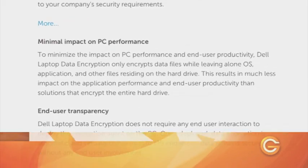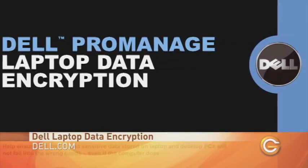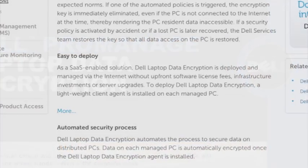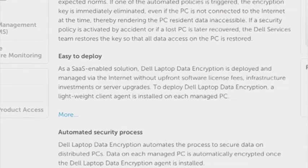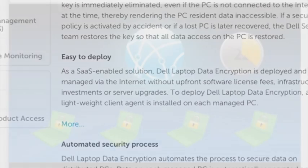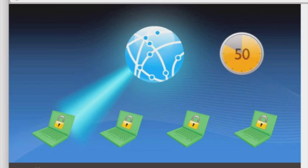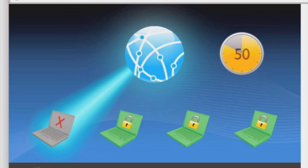It's encryption distributed as software as a service, or SaaS, minimizing the amount of work that end users have to do while maximizing protection. Because it's SaaS-based, there's no hardware to install or use. On your end, you install a small client program onto the systems you want protected, and the rest is managed by Dell. The software automatically encrypts your data, effectively locking anyone without the encryption key out of your files.